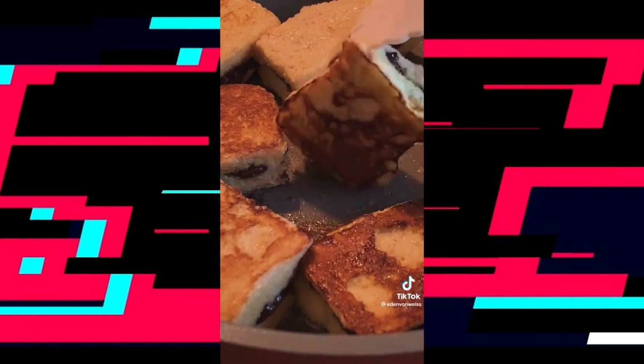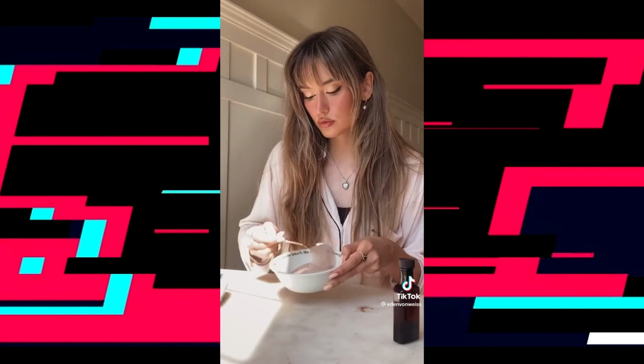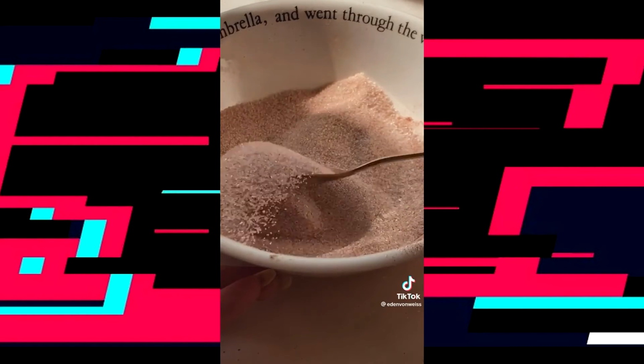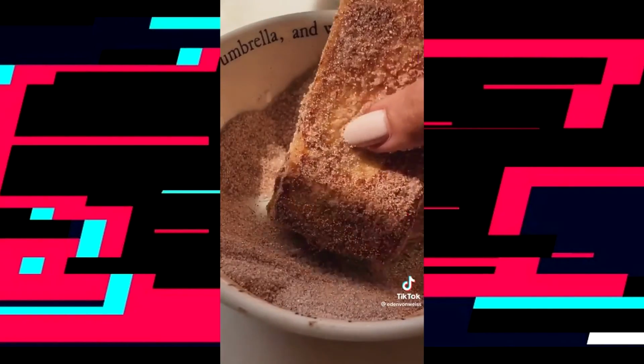And then while those are frying in a pan with butter, you just mix up a bit of cinnamon and sugar and shake it around in there. And I was not even a fan of French toast until I saw this recipe, but it just tastes like a fluffy, crispy pastry and has so much flavor.